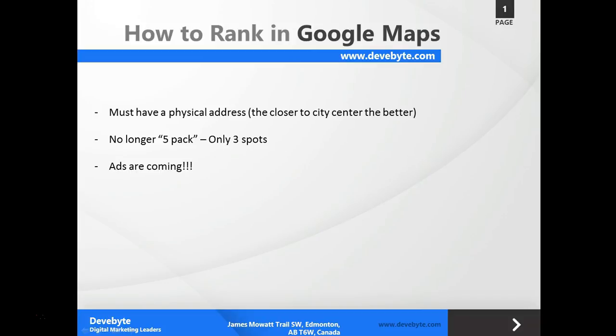There's only 3 spots. And if you're not familiar with what I'm referring to, back not too terribly long ago, whenever you did a search for a local business, there would be 5 maps listings that would show up. Now there's only 3, and to complicate it even more, the ads are coming. In some locations, Google already has ads running, and there's a really good chance that over the next year or so, it's going to be rolled out everywhere. What I'm referring to is that in some locations, whenever you do a search for a local business, in the 3-pack of maps listings that shows up, the top spot is now an ad, meaning that there's only 2 organic listings showing up, making it much more competitive.